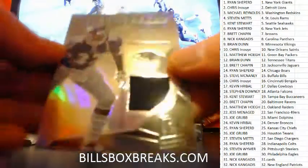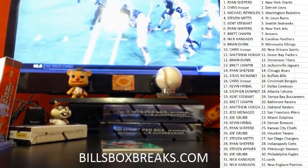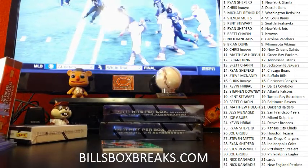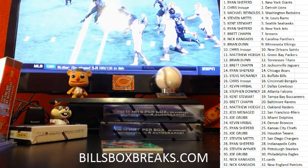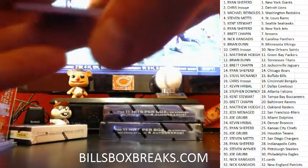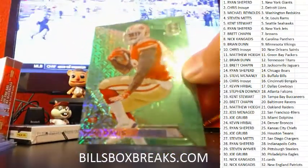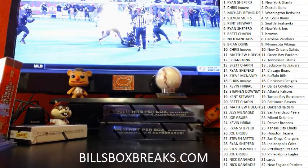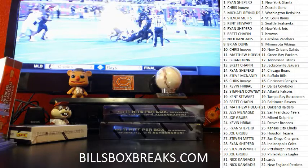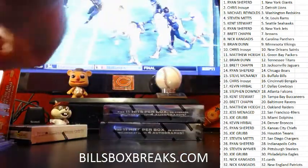Next one, Deion Sanders, Epic Legends for the Ravens. And that's out of 99, number 30 out of 99. Next one, for the 49ers, Mike Davis. Nice green variation, short print rookie. That's out of 25, 5 out of 25. That's one, Jess. That's one for you.